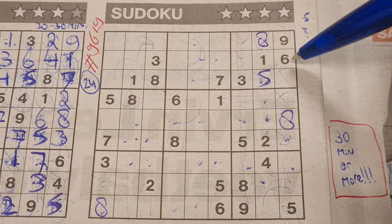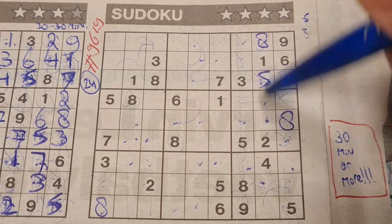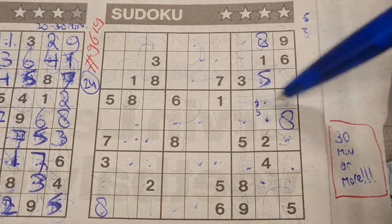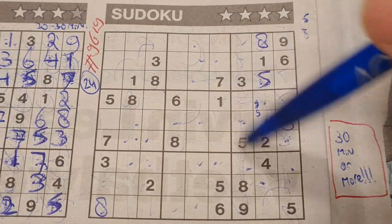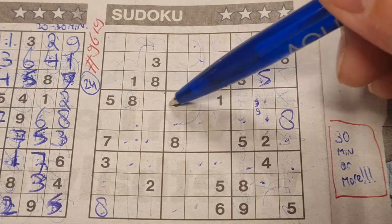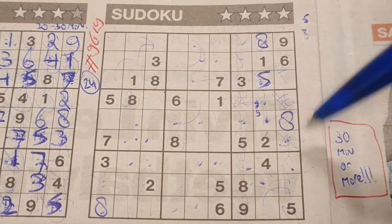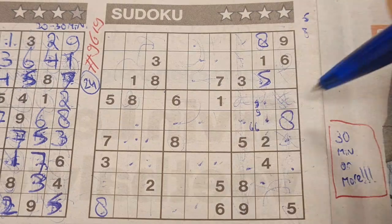9. In the last column, 9 in that column, so in column 3 now I need to place the 9. Could be here, could be there. In this big square, six numbers are missing, and one of them is 6. We have a 6 in this row, no 6 in these three boxes. 6 in the last column, no 6 in those two boxes. So the 6 could be here, could be there.